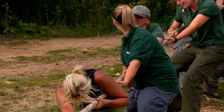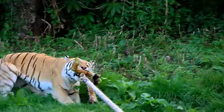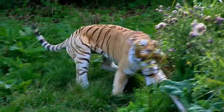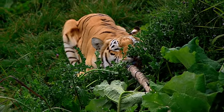Right, come on, girls. Ready? We've made it! In the wild, the tiger's powerful limbs and flexible backbone help them to chase their prey over short distances. But it's their strong jaws and teeth that enable these hunters to catch and feed on their victims so successfully.